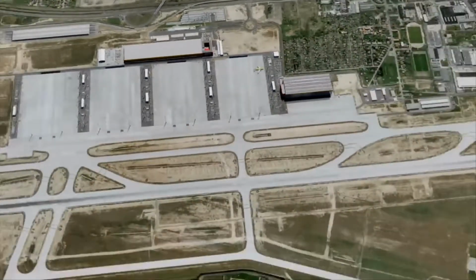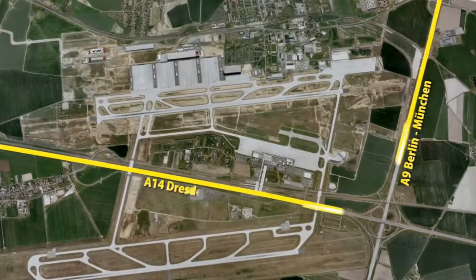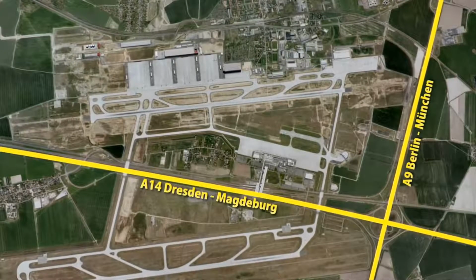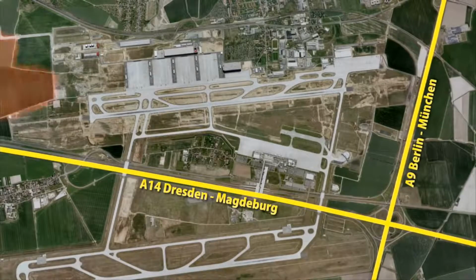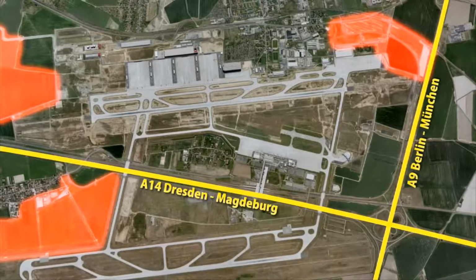The excellent air, rail and road links are a special advantage of the location of the DHL hub Leipzig. These offer the best conditions for quick transport. Located at the Berlin-Munich and Dresden-Magdeburg highway junction, the airport site still offers enough space for other companies to establish themselves.